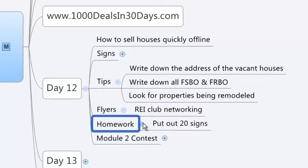All right. So your homework for today is put out 20 signs. All right. Put out 20 signs.